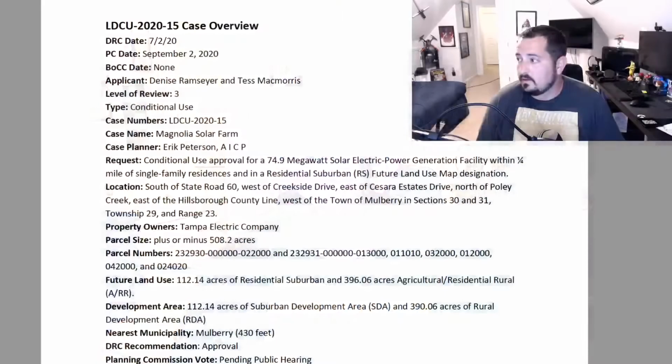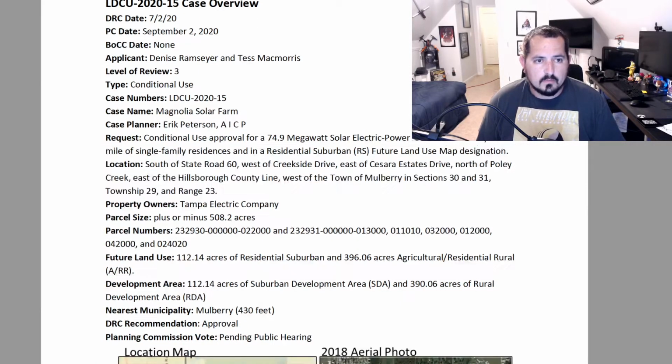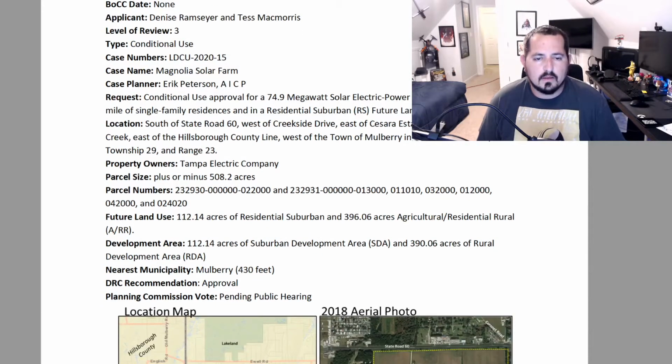He actually did send me a document about this, so let me transition that over. What we have is actually public. This is all public record. And as you see, it looks like this is going to be a huge solar farm. As you see, the property owners are now Tampa Electric Company.